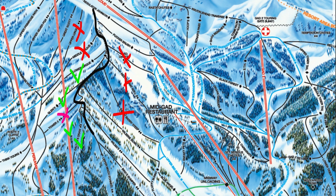So after that run, we decided to go to Dalton's Draw. Now Dalton's Draw is well protected by the trees on both sides, and it was a long traverse in no visibility, but as you would expect, that's a great run.